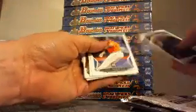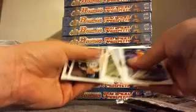Oh, they do. I agree. These came actually straight from Topps the day of release. They've been sitting in my house. Fernandez. Baez Mini, not numbered. Clark and Molina Chromes.